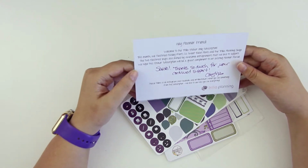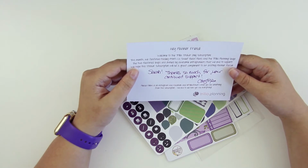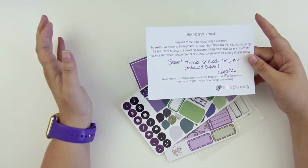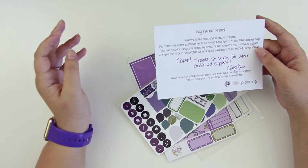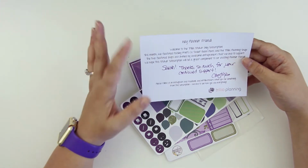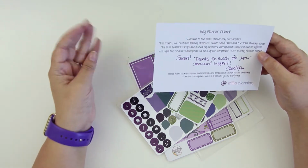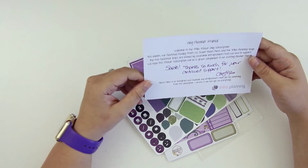This month we featured Paisley Prince Co., which I love, Sweet Beans Plans, and the Trillia Planning Shop. Trillia Planning recently launched their own stickers, so they're now on Etsy as well. I know I've used and mentioned some of hers in the past, and they're on matte vinyl, so they feel amazing.